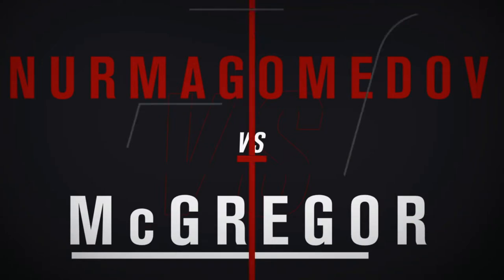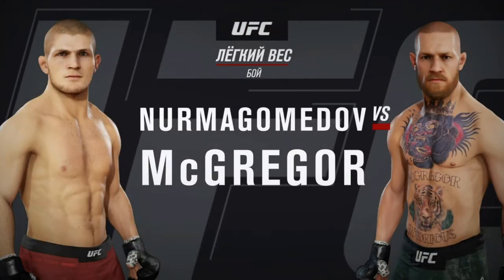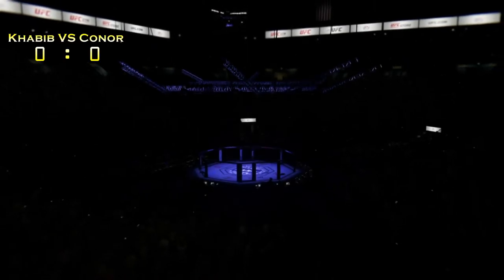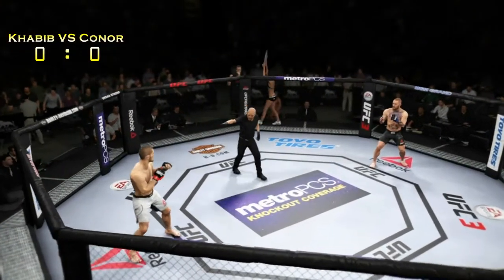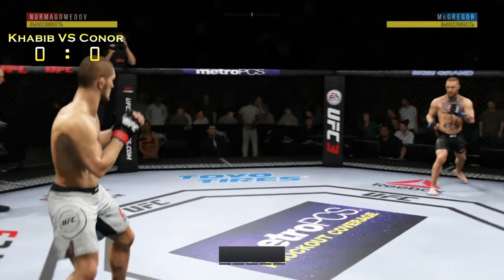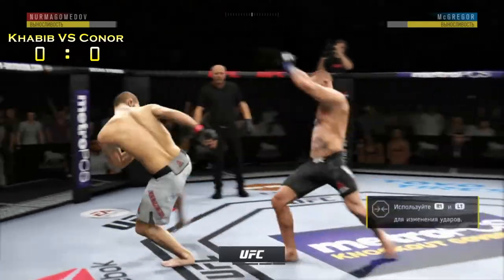We get to a lightweight bout between Khabib Nurmagomedov and Conor McGregor. And now our tale of the tape for this. You ready? All right, ready for live action here at the MGM Grand Garden Arena here in the fight capital. Whoa!